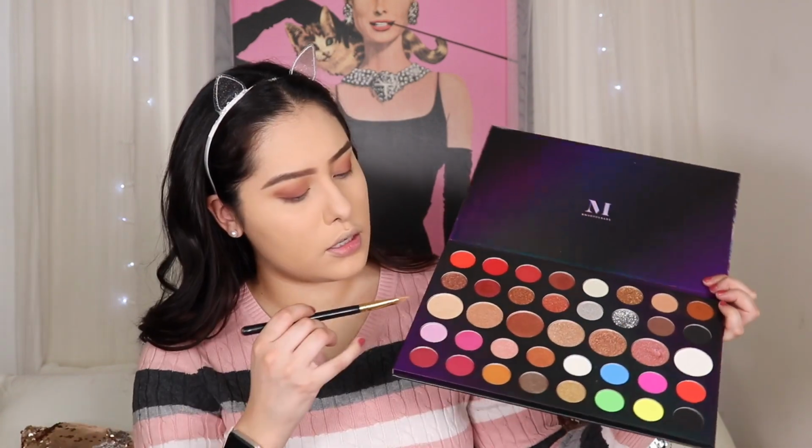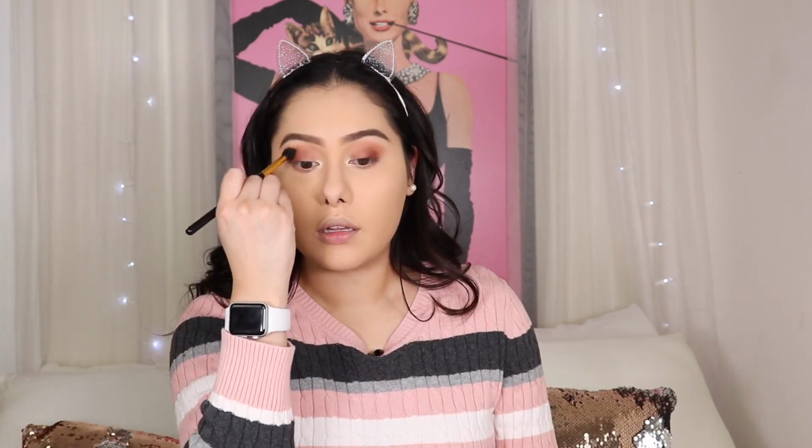Perfect. Okay, so now that we have these colors put on, I am gonna be grabbing a flat eyeshadow brush like this. Then I'm gonna be grabbing this shade right here. We're gonna be using this as like a highlighting shade. So place this right in the inner corner. And same thing on the other side, right in the inner corner, like so. I'm gonna be grabbing a little bit and placing it right on the brow bone as well. But very little. Don't go overboard with this, because this is every day. Then I'm going to be grabbing the blending brush again and just smudging everything out, blending it out.